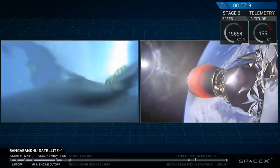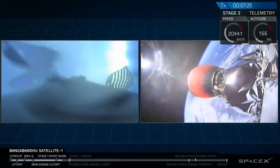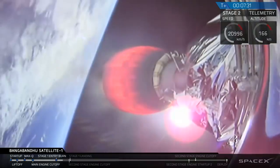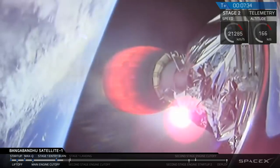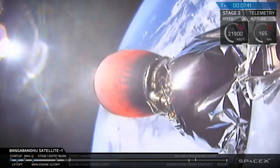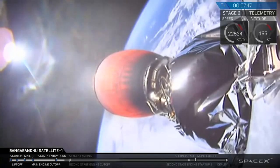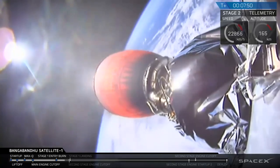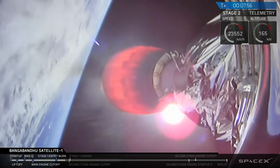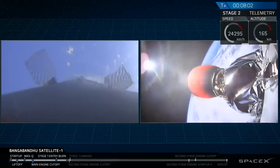It looks like there may be some condensation forming on the inside of the camera, but we should get some good video. On the right-hand side of your screen, again, that second stage is still continuously propelling Bangabandhu Satellite 1 into orbit. Looks like we may have lost video from the cameras on that first stage momentarily. We'll see if we can get them back. One thing that is unique about this mission is that the second stage engine cutoff is going to happen just before the landing, coming up in about 20 seconds or so. You can see in your mission status bar at the very bottom, the second stage engine cutoff and landing are right on top of each other, so be prepared for those two events to happen in quick succession.